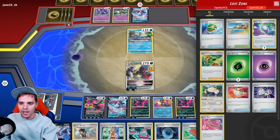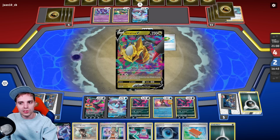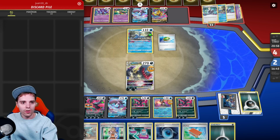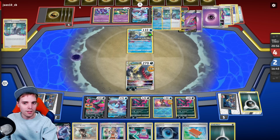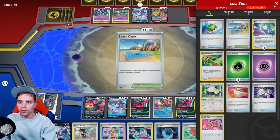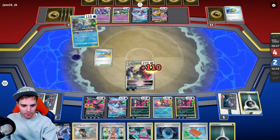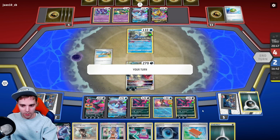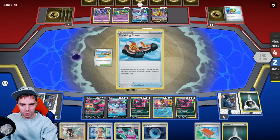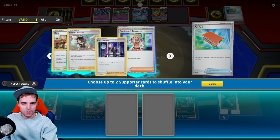Very satisfying, but kind of oh, 3 Mirage Gates in the Lost Zone. How are they able to set up a Mirage Gate in the discard pile? Oh, this is going to be sweet. Like, yeah, that's 3 Mirage Gate in that Lost Zone. Spit. They keep on spitting. Come on, Pal Pad. Pal Pad, getting ourselves the Boss's Orders. Let's go.